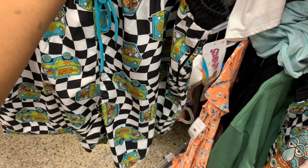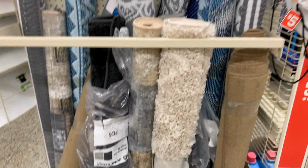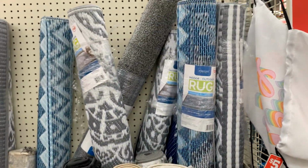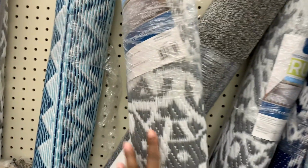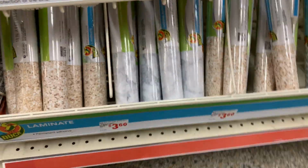That one was cute. Kind of gave you like a retro look too, because of the black and white checkered. But rugs, so they have outdoor rugs. So the bigger ones are going to be the outdoor ones. $25, and they had a few different prints. And then they had small, like little plush rugs if you have a small area looking for a rug.